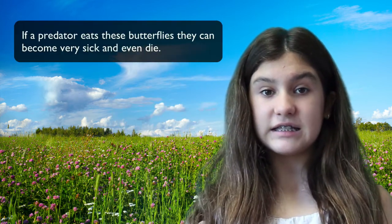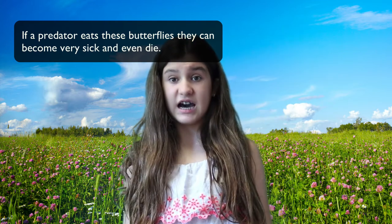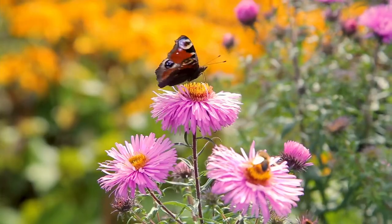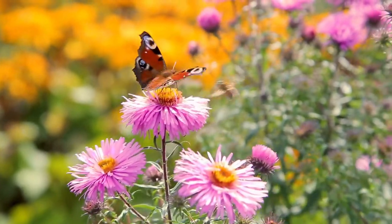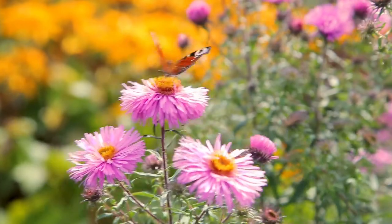Many butterflies are toxic when they are eaten. If a predator eats these butterflies, they can become very sick and even die. And once the predator learns the colors of the butterfly, they know that the colors are dangerous and will usually leave them alone.